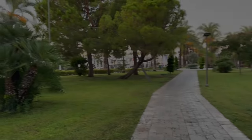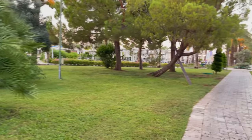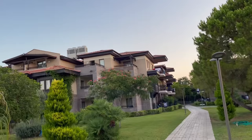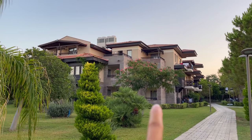This is Club Serra Calimera in Turkey, and we're making rounds. We are here early, so no people, and we can enjoy ourselves with a view. There's some people. No people, yeah. They're sleeping. We are staying in that area there. That's our place.